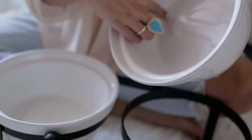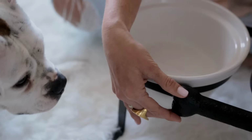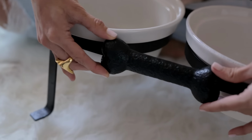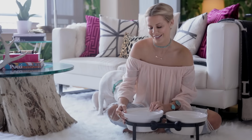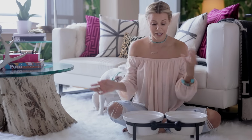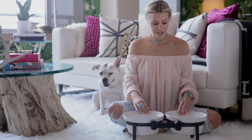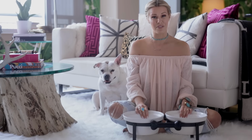The bowls are really sturdy. You can put them in the microwave, you can put them in the dishwasher, and this cast iron base is also really sturdy. So when it sits out in your home, you don't have to worry about it getting knocked over. If your dog's tail is as crazy as Fancy's, it's probably going to hit it, but it's really kind of a cute piece that you don't mind sitting out, so I guess it makes feeding time a lot more fun for your pup.